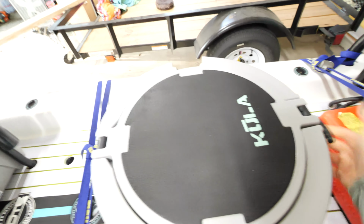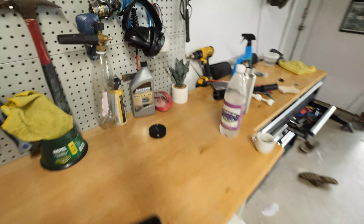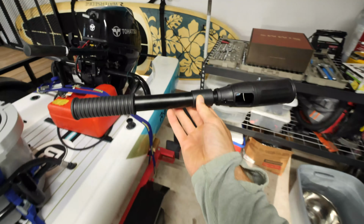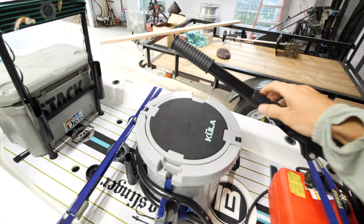Another thing I did is a tiller extension, but it's a piece of shit. This bad boy. This will make it so you can stand up and kind of roll on.